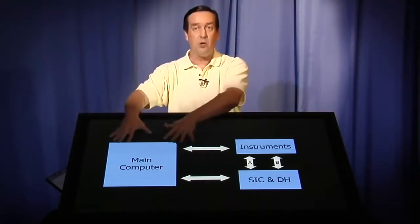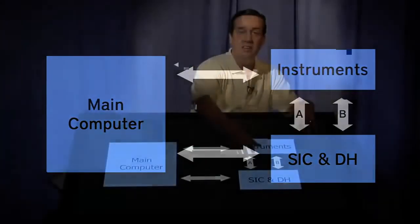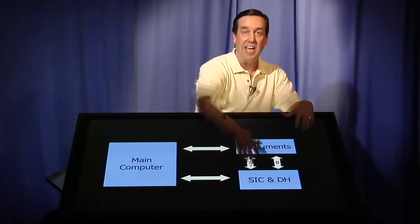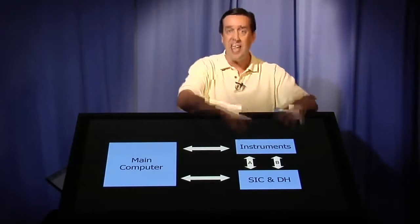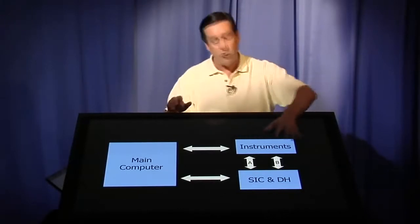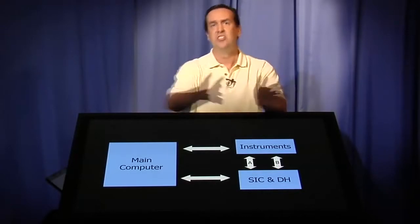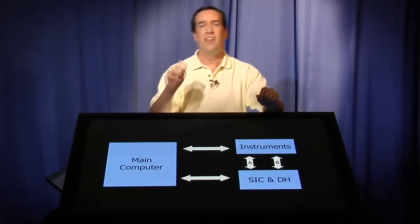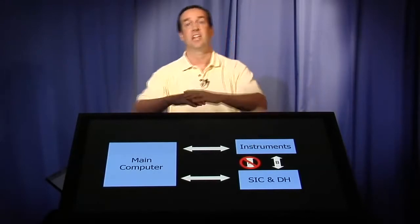All right, and that main computer talks to the instruments that we talked about earlier, all of those instruments in the back of the telescope, and it talks to the SIC and DH, or the data handler as I'm calling it. And what happens is the data that is taken by these instruments goes through the data handler, which then does all the formatting and gets the data ready to send to the ground. Well, the anomaly on the data handler knocked out the side A of its electronics.